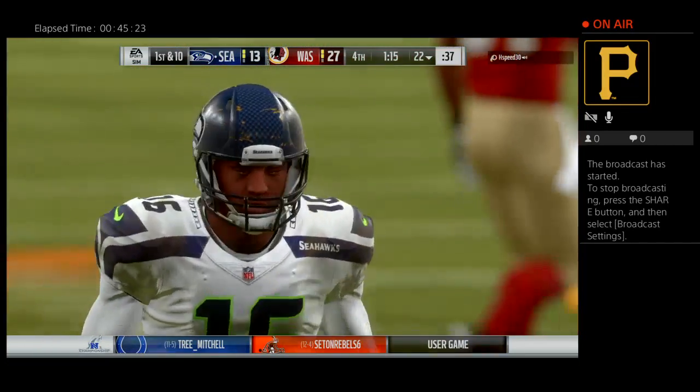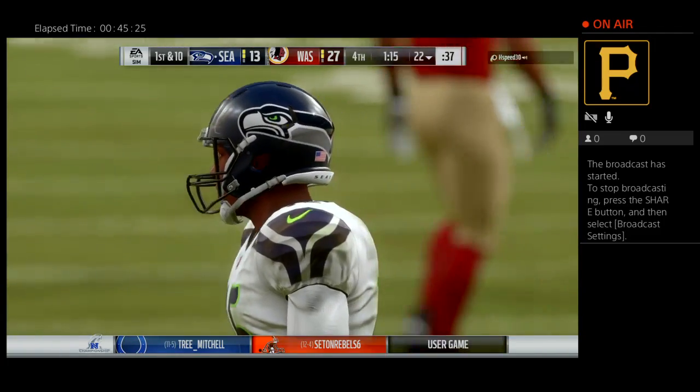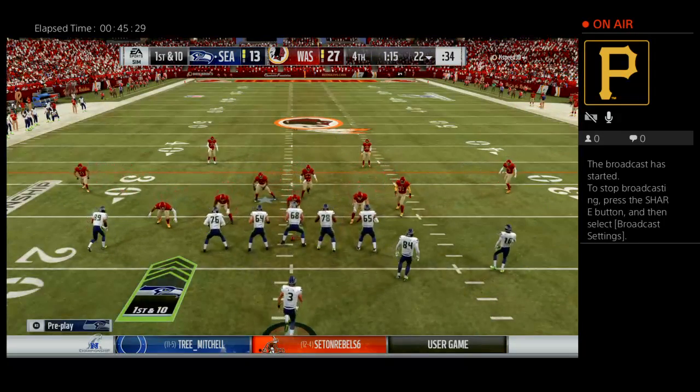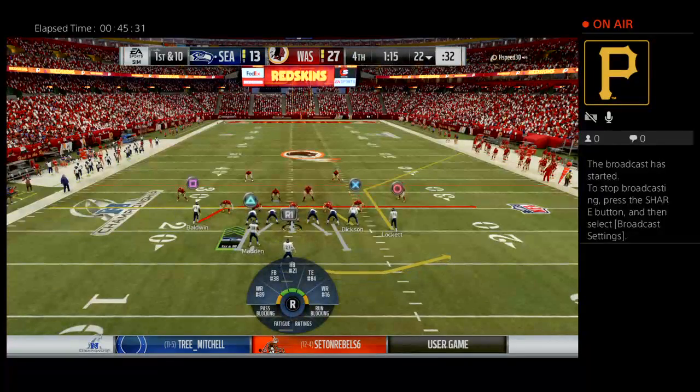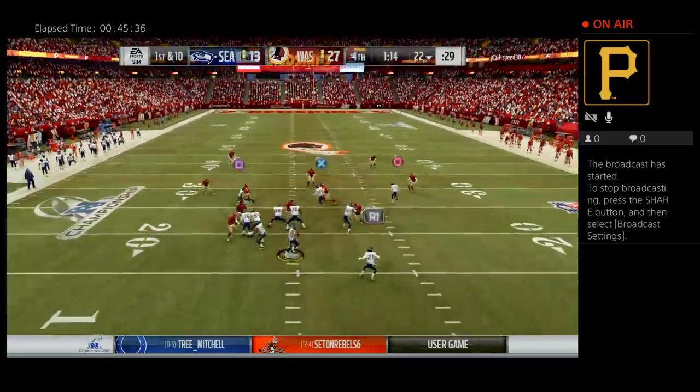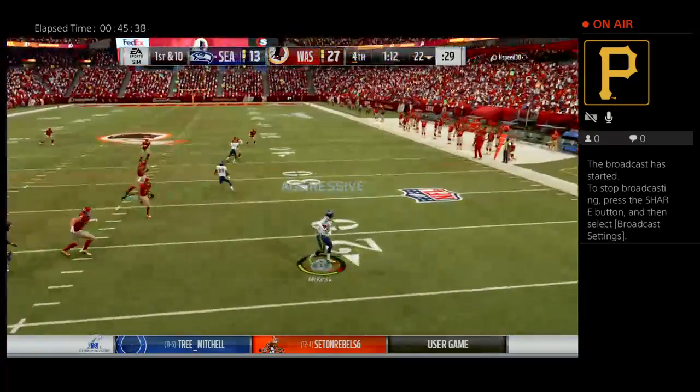And how many times have we sat in meetings with coaches and they use the term complementary football? Offense takes care of the defense, defense takes care of the offense. That didn't happen on the last possession. This is a chance for them to pick themselves back up and help their team. Yeah, we'll see if they can recoup and recover.